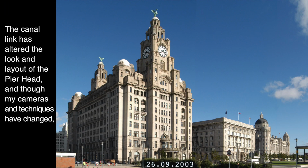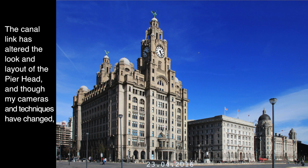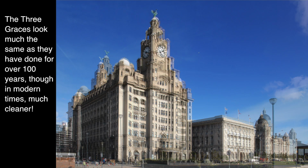The canal link has altered the look and layout of the pierhead, and though my cameras and techniques have changed, the Three Graces look much the same as they have done for over 100 years, though in modern times much cleaner.